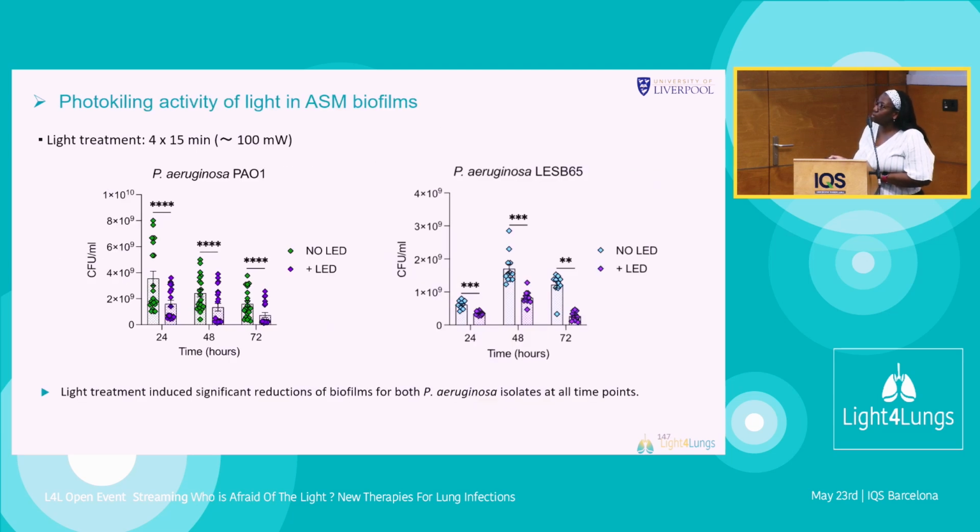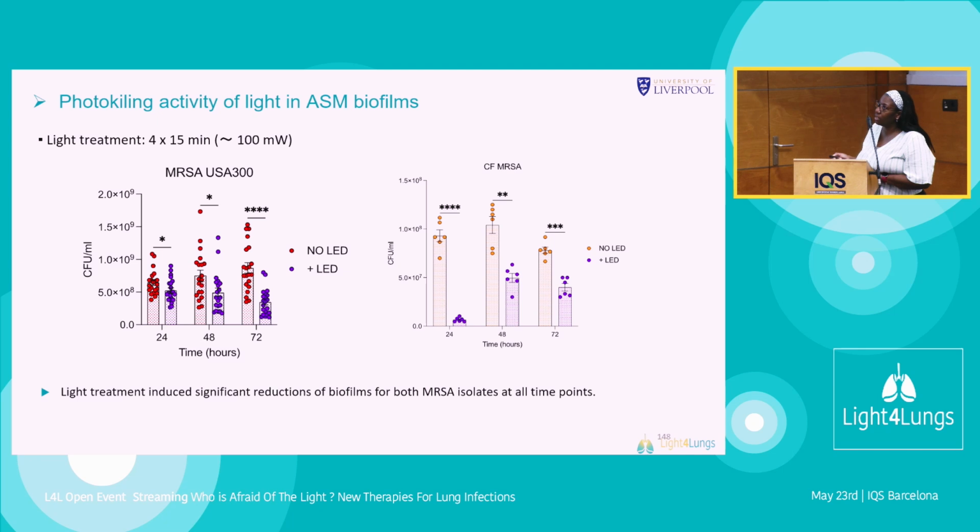So we performed experiments with Pseudomonas aeruginosa, and as you can see in these two graphs, we used the Pseudomonas aeruginosa PA01 strain or the LSB65 strain, which is a cystic fibrosis isolate. And as you can see, at all time points, we had significant reductions of biofilms following the light treatment. We observed exactly the same results with biofilms produced with methicillin-resistant Staphylococcus aureus at all time points. Similar to Pseudomonas, we have a reduction of the biomass in biofilms following the light treatment.